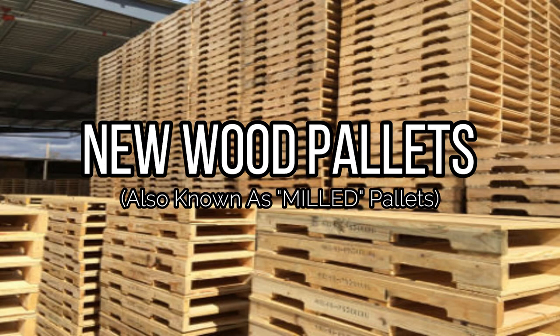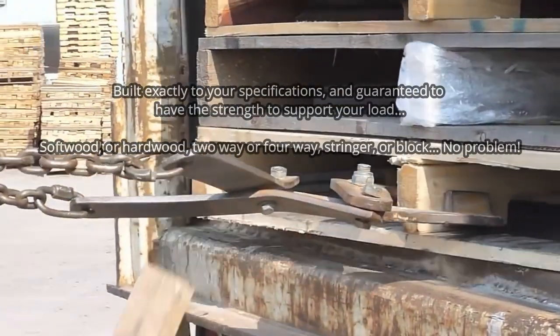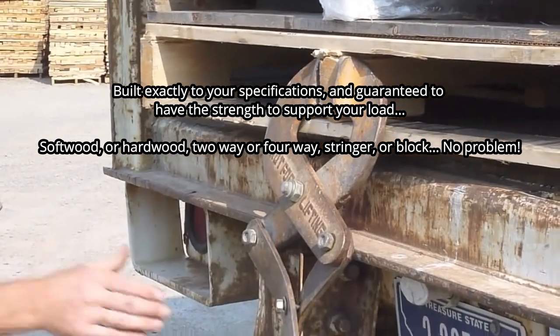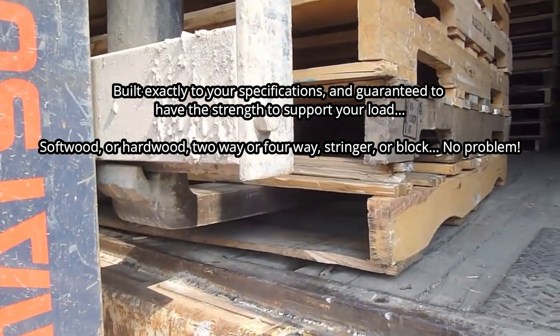New wood pallets. Built exactly to your specifications, and guaranteed to have the strength to support your load. Softwood or hardwood, two-way or four-way, stringer or block. No problem.